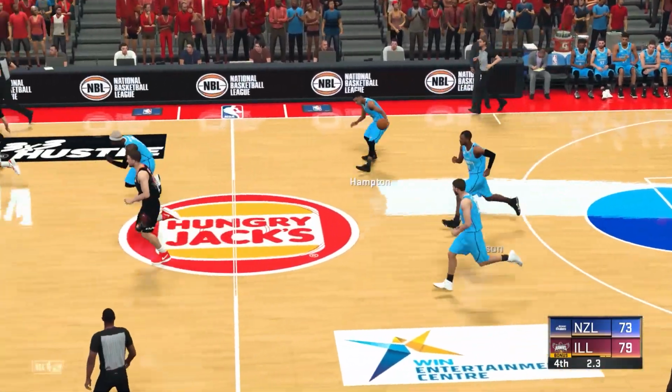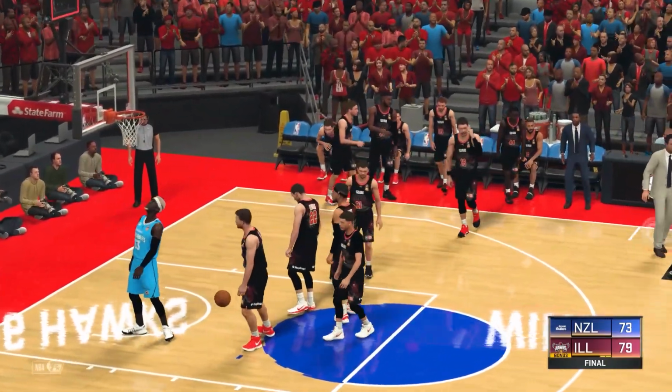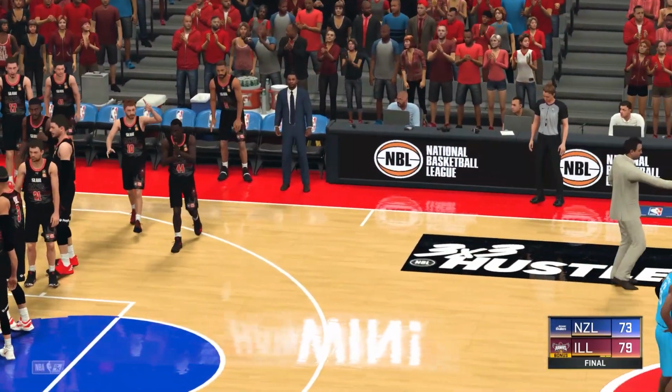6 seconds to go. Here's that one three-pointer by Hampton that I don't really count. And he was really close for it. That ball went in and out. So the Hawks did win this one in a really good back-and-forth game.